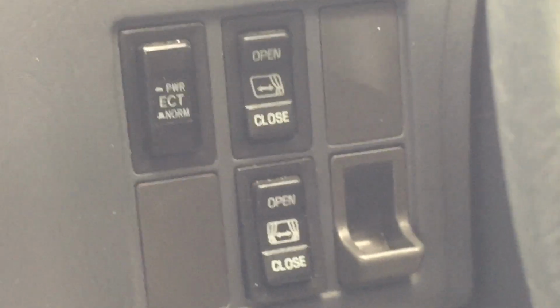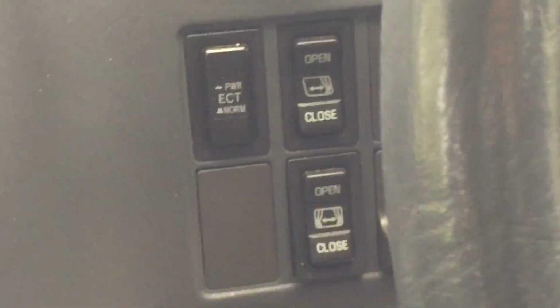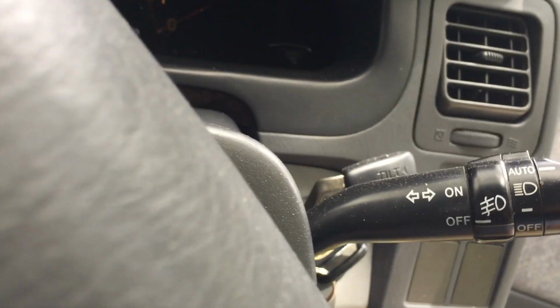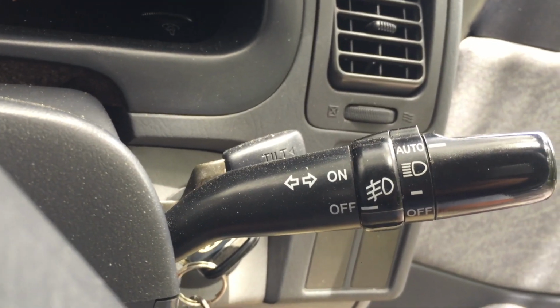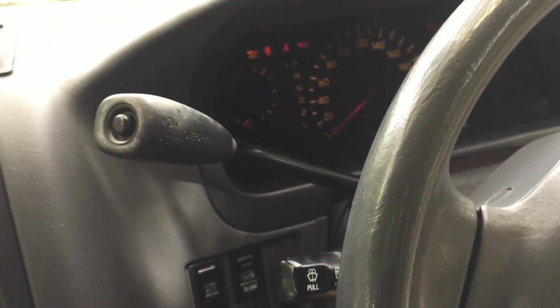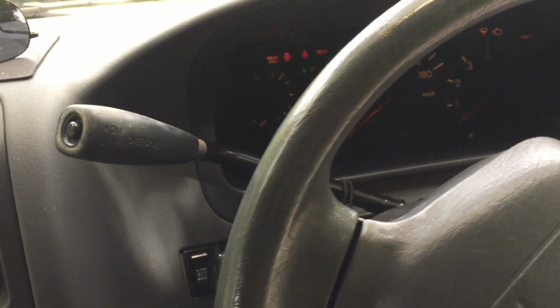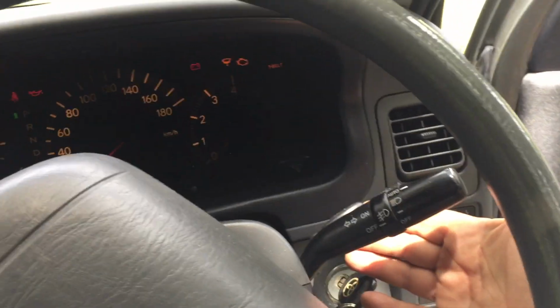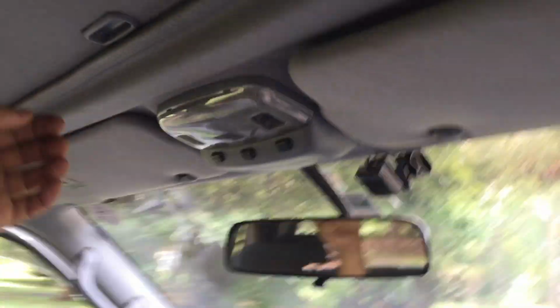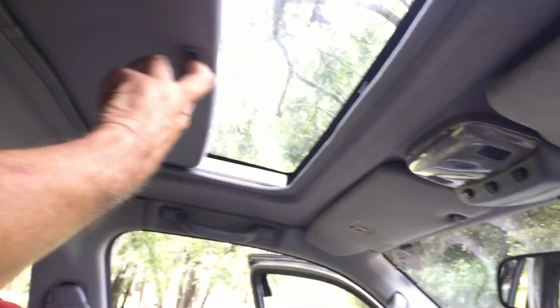Electric curtains and transmission switches. Turn signal switch is on the right side of steering column. Wipers on the left. And steering wheel tilt on the right. Front glass plate sunroof. Manually tilts up only.